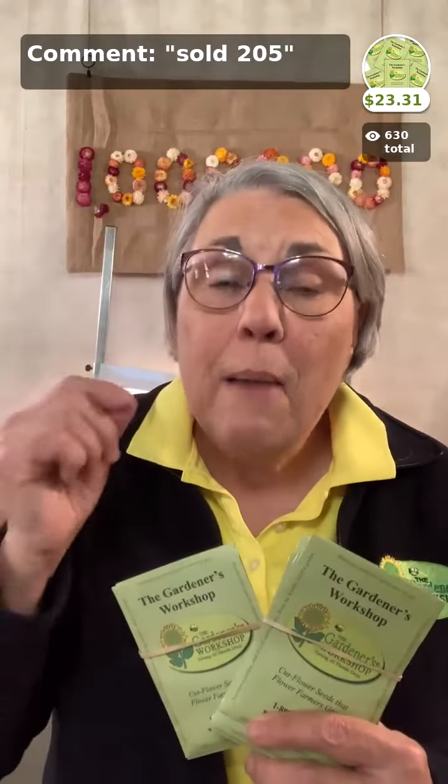$23.31. Jumbos mean that there's usually 4 times the volume of seeds as there is in a regular pack. So that is really a savings. And if you store them properly, you'll be in business, right?